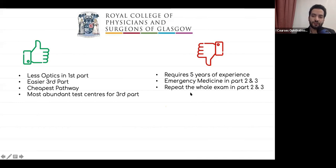The huge, again, disadvantage of the FRCS Glasgow is if you fail a section in the exam, you repeat the whole exam. Meaning that part 2, as we will see later, will consist of a problem-solving part and the MCQ part. If you fail any part of them, you will repeat the whole exam.